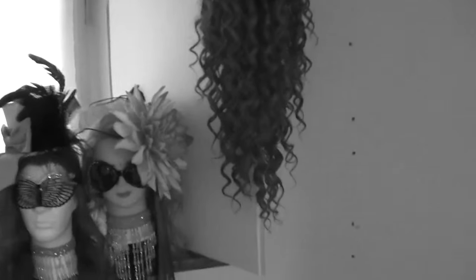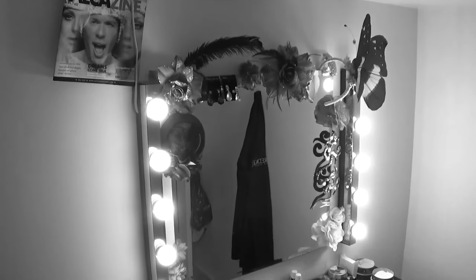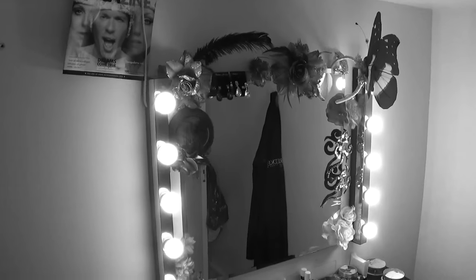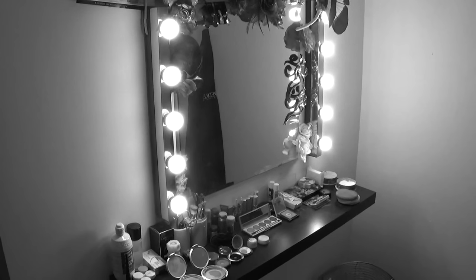No. Well, this is my focus. Come on. Focus. There we go. This is my makeup station where I do my face. Oh, I hear someone at the door. I think that is our photographer.